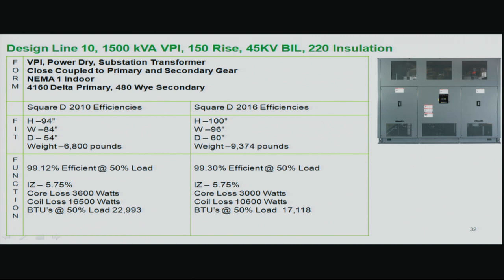So we saw a lot more impact on the dimensions of the dry type than we did on the liquid fill. This is really going to affect how you're laying out your room. And we saw it across the board, not just on the 1500 kVA, but on most of the 2500 kVA and below; we are going to see the height, width, and depth grow. This is due to the larger core, and on the dry type, a larger core and then larger coils. You have air insulation, so those coils are spaced wider apart because you have a larger core. That's really affecting your dimensions.